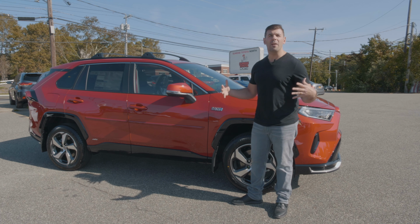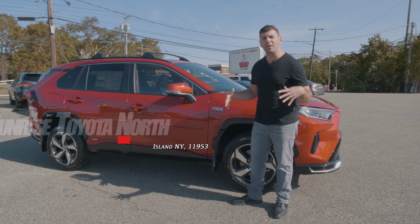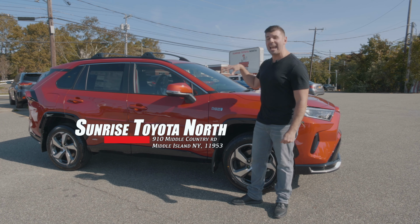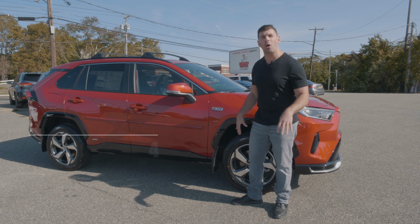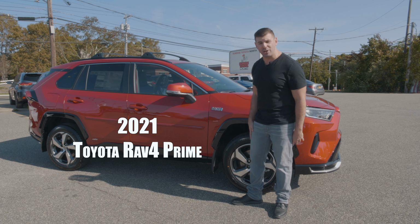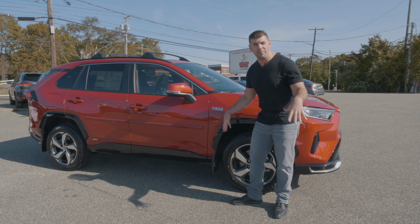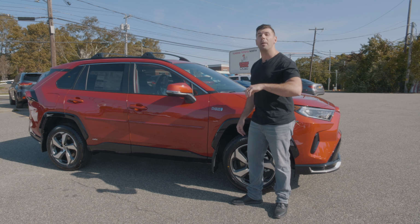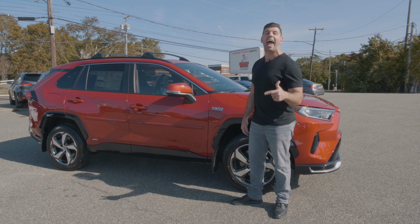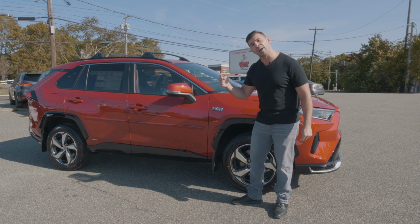Ladies and gentlemen, we are finding ourselves here on a gorgeous day at Sunrise Toyota North, and I have with me a 2021 Toyota RAV4 Prime. Today we're going to learn about why this is the EV for non-EV people and how it is going to make Toyota compete with the likes of Tesla and McLaren. Ladies and gentlemen, it's your boy Matty coming at ya.